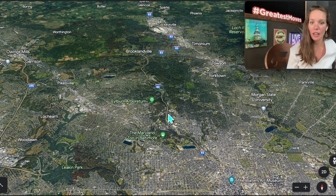You've got 83 that runs right alongside it, so you can hop on there really easily from just about anywhere in the neighborhood. And then 83 connects you to 695 up here, or goes all the way down into the city if you're looking to commute down there.